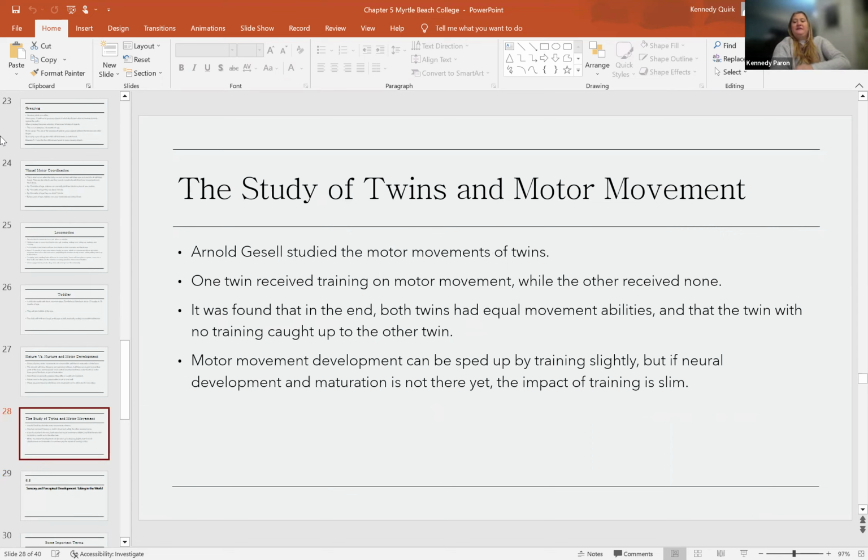So there was a study on twins and motor development that I'd like to discuss. Arnold Gesell studied the motor development and movement of twins. One twin received training for motor movement while the other received nothing. It was then found in the end both twins had equal movement abilities, even though one received the training, and that the twin with no training caught up to the other twin. So training can actually speed up motor movement development slightly. However, if neural development and maturation is not there yet, then the impact is very, very slim, and the other baby will catch up.